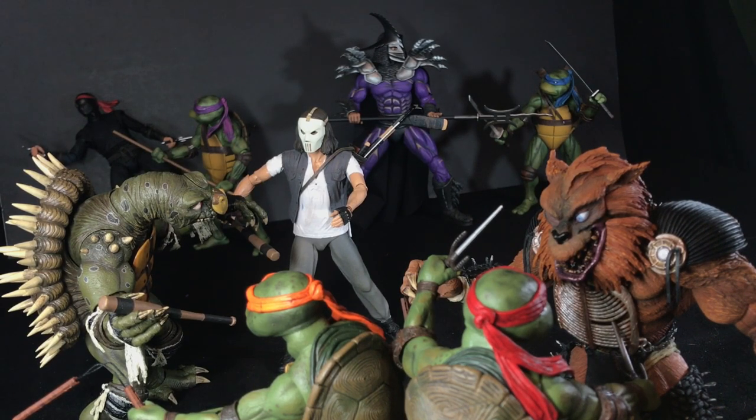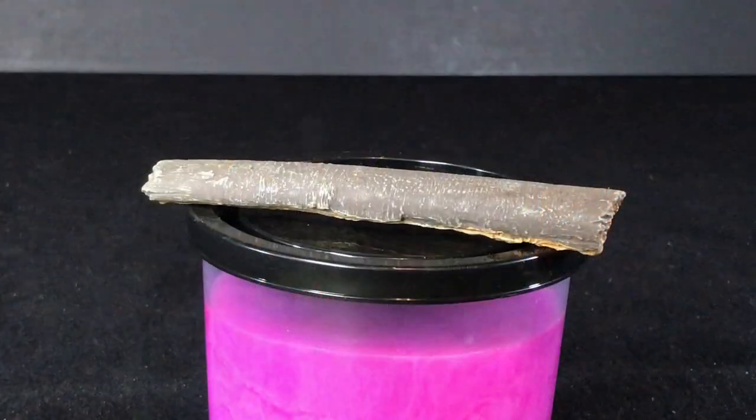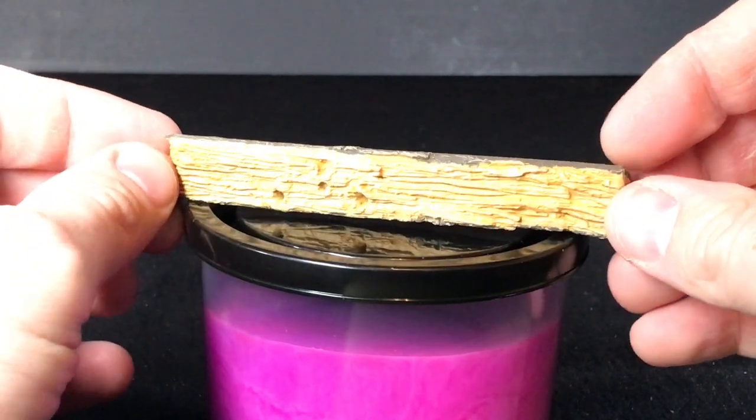And having these guys on your shelves, it definitely translates to that now, because the scale of these guys compared to your Ninja Turtles is just ridiculous. They're huge compared to them. If you thought all I was going to talk about was Tokka and Rahzar, you're dead wrong, because these guys come with a ton of cool accessories. Now, let's start with the most exciting one of all, a piece of wood. Ooh, it's a piece of wood.